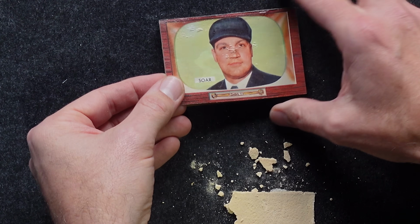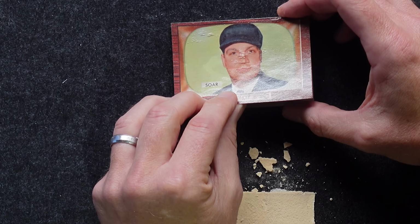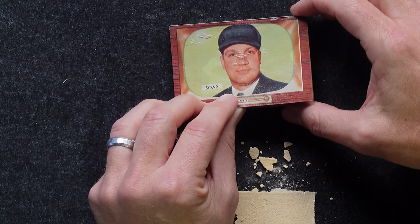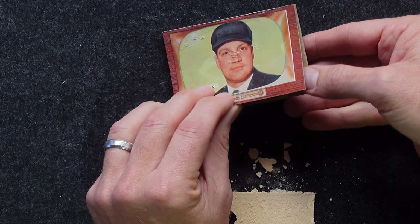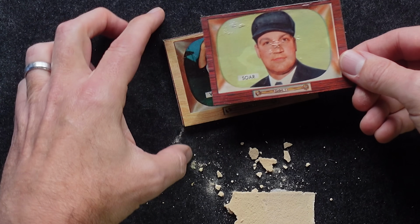Unfortunately, these cards are a bit stuck together. Obviously, they're 70 years old, so whatever the damage is on this card, it may carry down a little bit here as we go. We will just have to see. Here's the next card.